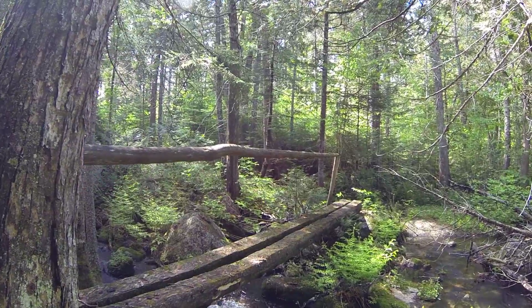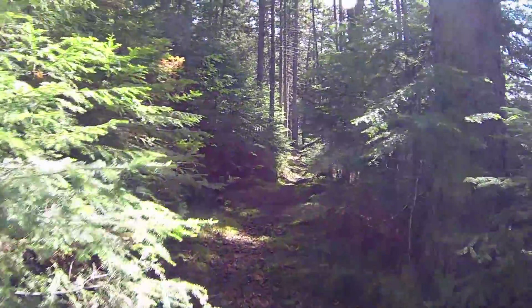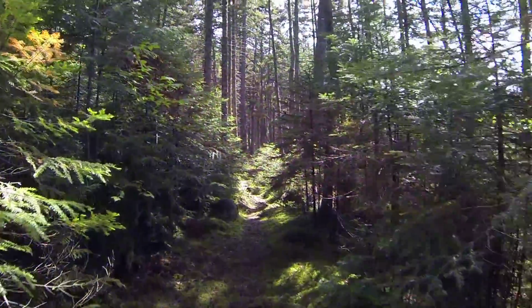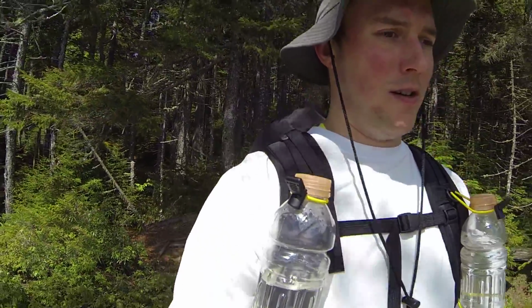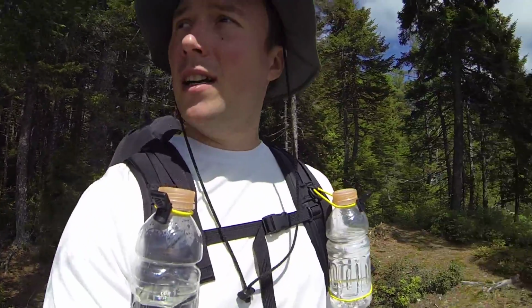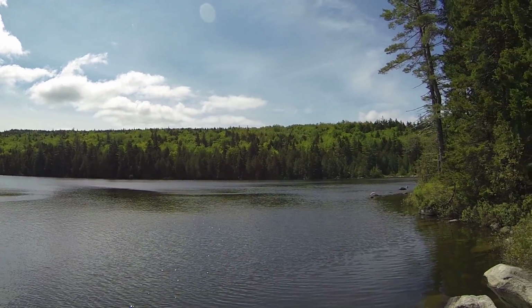Yep, let's not cross that again. We had to bushwhack off the trail just a touch. Not far at all. But we have a much better view of Harding Pond.